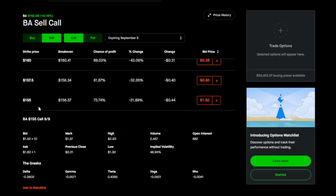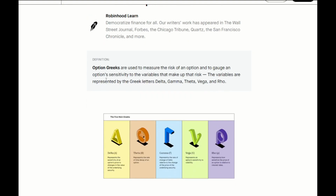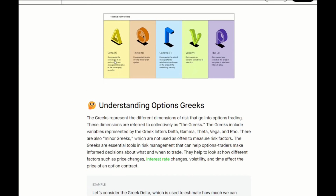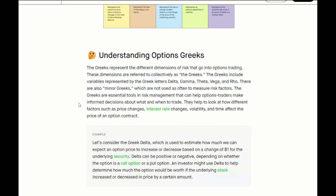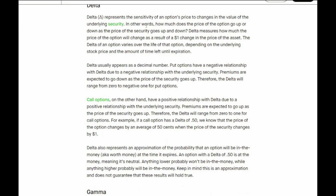You can also take a look at some of the Greeks. Now this gets much more complicated. Delta here, for example, if you take a look at Robinhood, they have a page that goes over all of these Greeks here. I typically take a look at Delta. If we go down to Delta, you'll see that this is kind of a metric that represents the sensitivity of an option's price to the changes in the value of the underlying security. In other words, how much does the price of the option go up or down based on the price of the security going up or down.